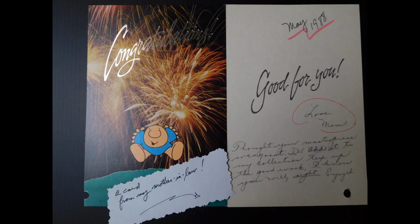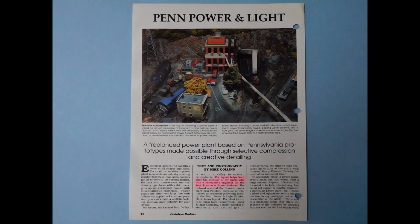This power plant complex uses selective compression. Note in the fenced yard in back, behind a transformer, I use part of an old-fashioned flash cube as an electrical control component, something different. I dedicated this model to one of my uncles, who was a locomotive engineer that delivered coal and removed ashes from a power plant.